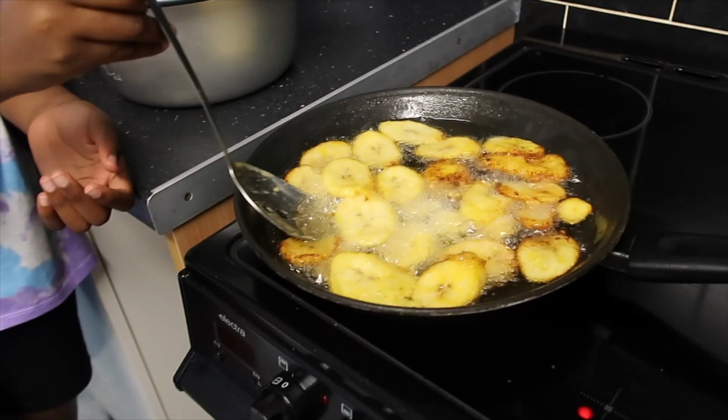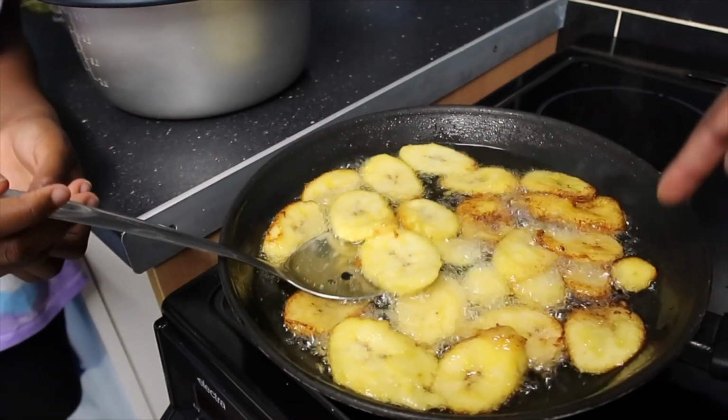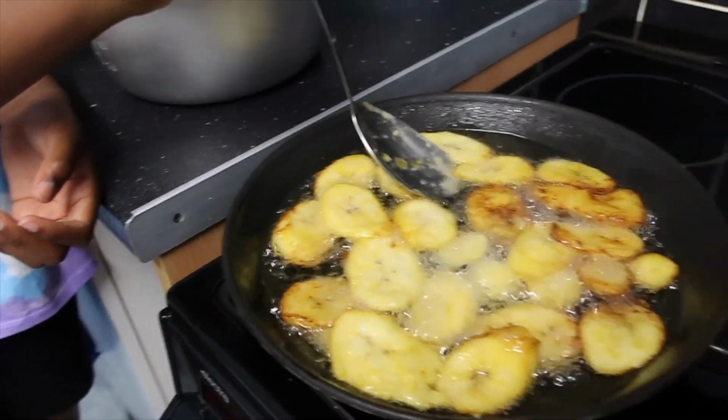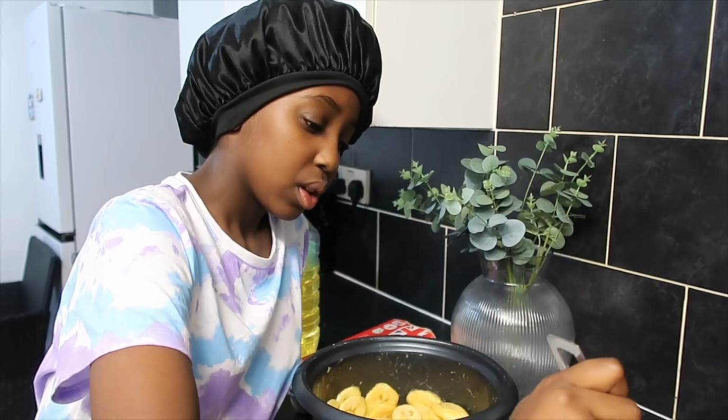Start flicking them. The ones that are brown. These ones, no, not those ones. The ones that look like this. Like that one there, you can flip that one. This one? Yeah. Some people like theirs like really brown. I don't like it too brown.